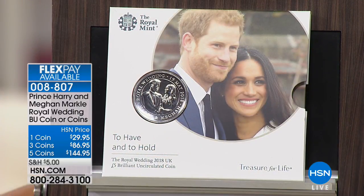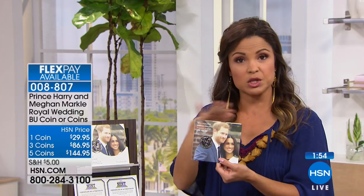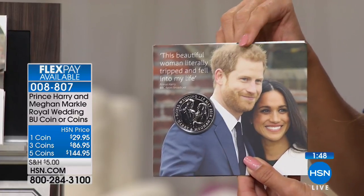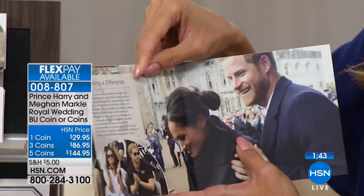I'm going to grab this one over here and show you guys what you get. The coin comes in that original packaging, and there's a plastic seal so you can take it out, look at this, and then put it back again. Right on the front, you've got their official photo, taken during a private sitting with the couple. These photos weren't ever actually released until now. You're getting to see it.